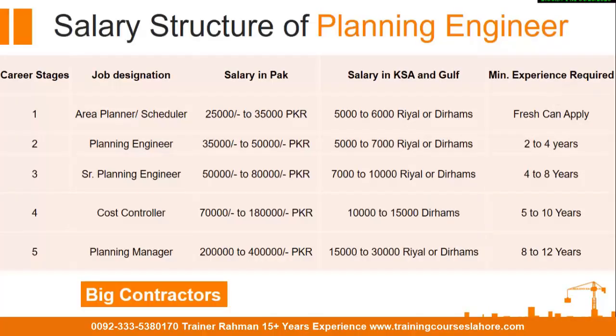The salary structure of a planning engineer is different with different experiences and with different locations. For example, the job designation changes with experience. When a fresh engineer applies for a planner or scheduler job, he will go as a planner or scheduler. Then he becomes planning engineer with 2 to 4 years of experience. Then after 4 years of experience, he becomes senior planning engineer. Then he becomes cost controller, and then he goes to planning manager, and then that planning manager becomes project manager.